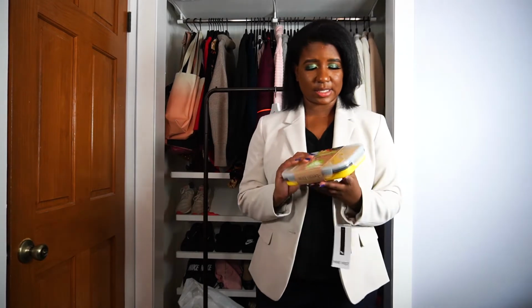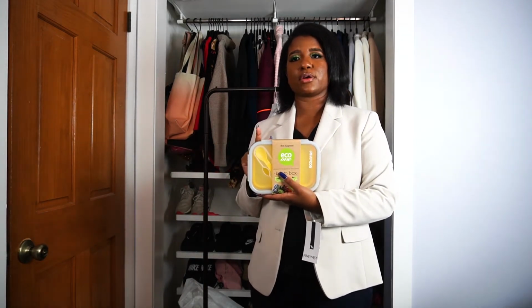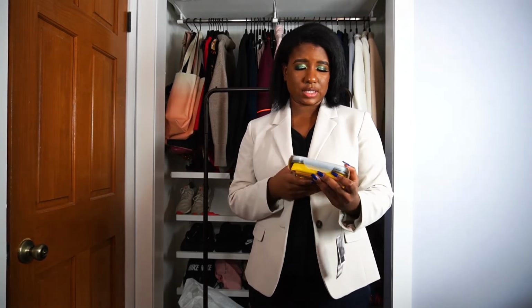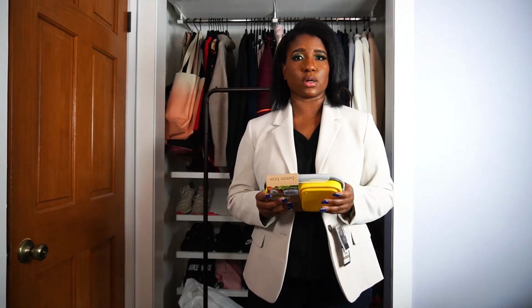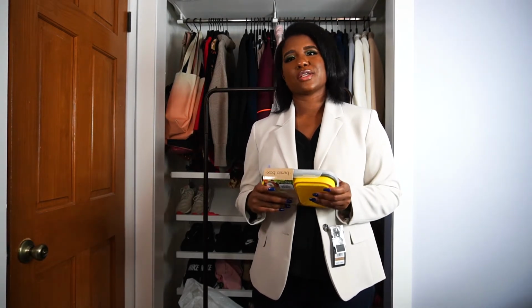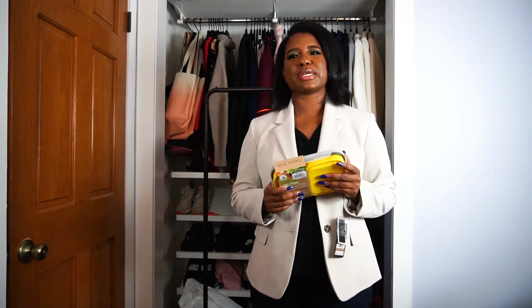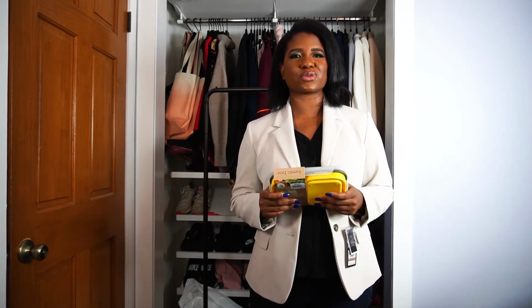Okay. And I have this one. This is also from Eco One. I got their steel straws too. And this is the bento box. Side note, I actually want to go to Japan. So I need to start planning on that trip. But I watch a lot of anime. And in anime, you're going to see a lot of bento boxes because that's a part of Japanese culture.